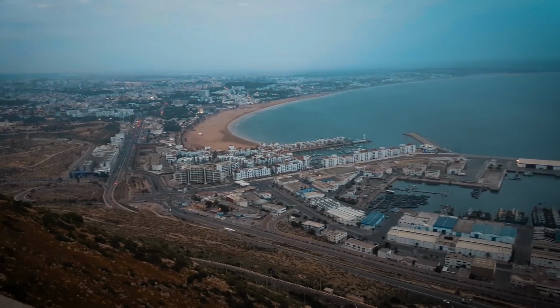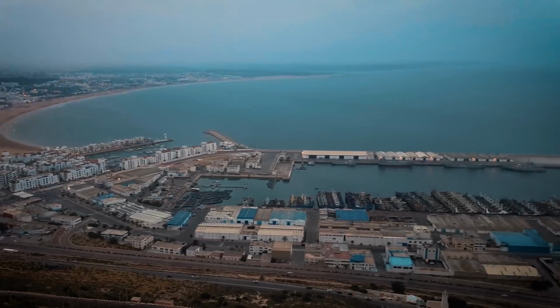The Atlantic port and the resort town of Agadir is the end of our journey.